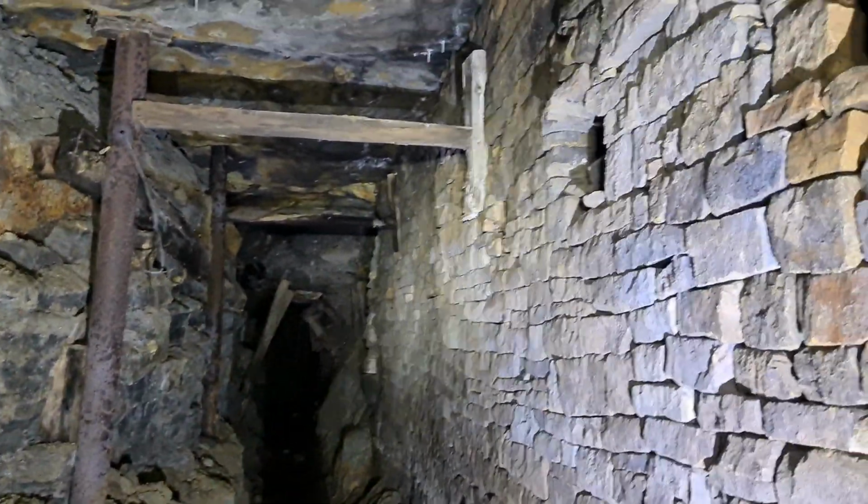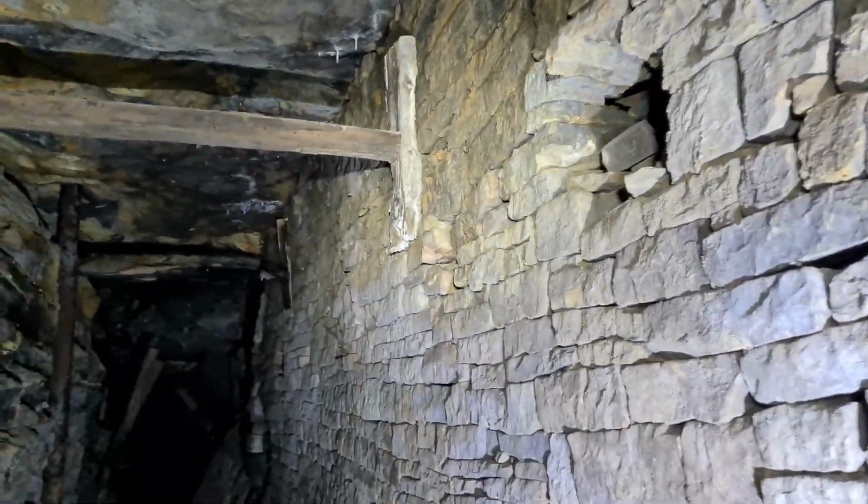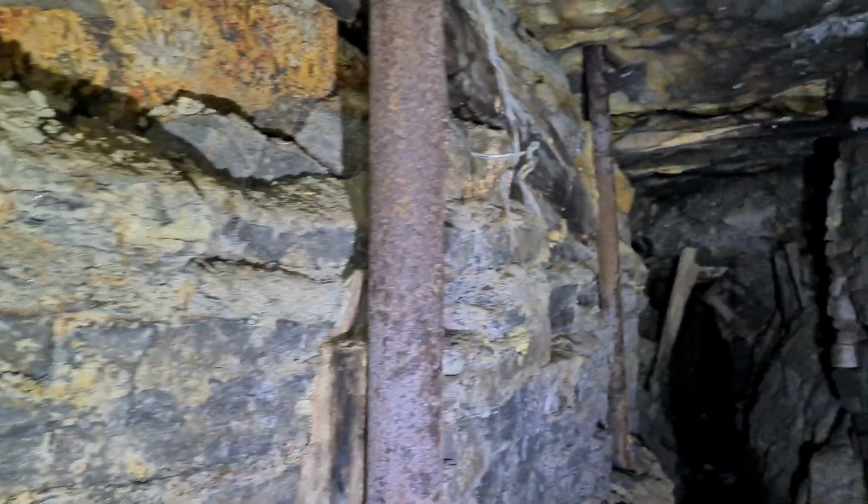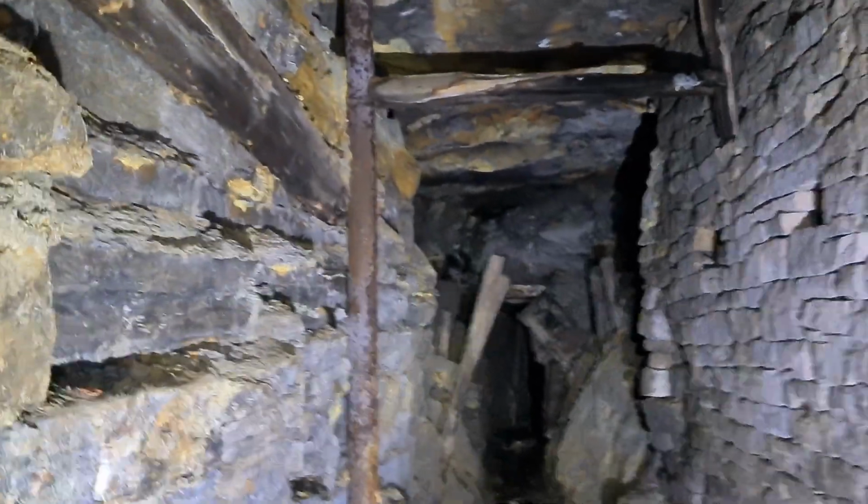You can see here this amazing wall that's been built out of deads, complete with holes for probably beams going across. If there were beams, I think the side has dropped quite a bit since then, so all traces on that side would have gone.